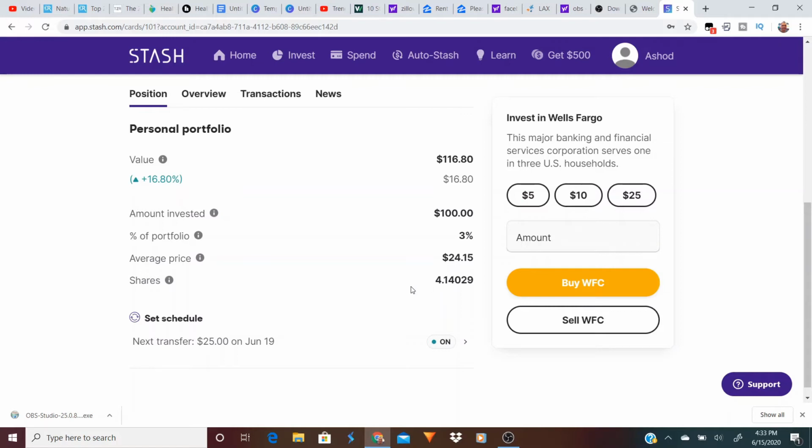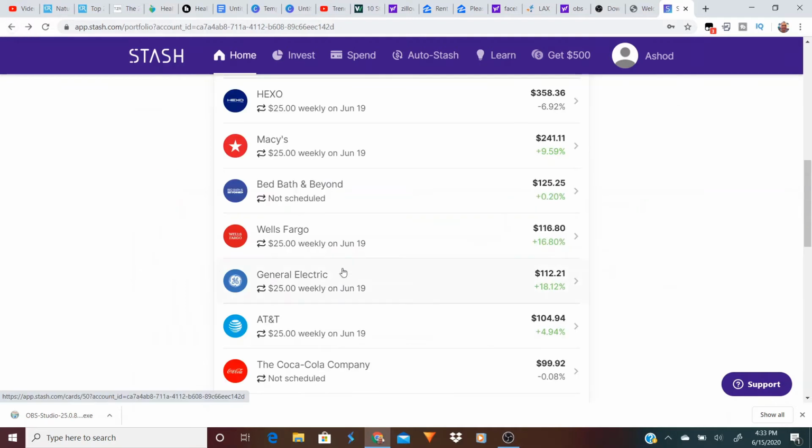I'm going to auto stash this until maybe 600 or 700. I'm interested in Wells Fargo's dividends. If they do, for some strange reason, take away the dividends, I will drop it. It's a solid bank. It's been around for over 100 years. I just love Wells Fargo.